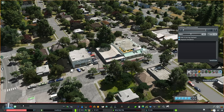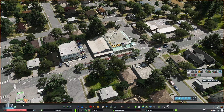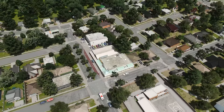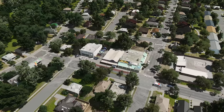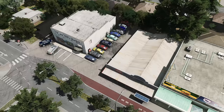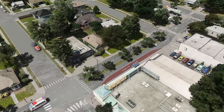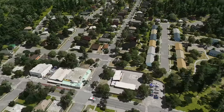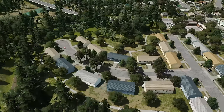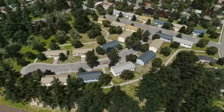All right, so we've been spending a bit of time expanding Danton and detailing up just a bit of the, I guess you could call it, downtown area of Danton. Some really simple tricks to just add a much higher level of detail. Used a lot of decals, bit of an extra parking lot here, adding some fillers here with the intersection marking tool, adding some extra trees, and I just added a bunch of trees all around, and I think it's turned out quite well. I really like this 80s or 90s duplex complex here.